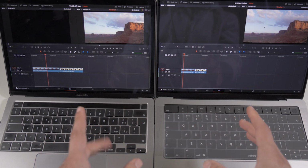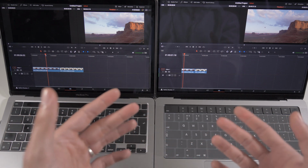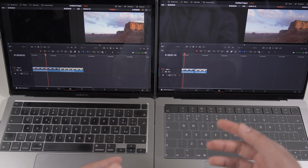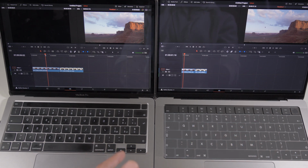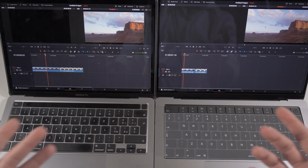I also wanted to test those files on Final Cut Pro, but I don't know how to import those kinds of files in Final Cut Pro. If you have any idea, maybe just type it down below in the comments, and I will try by myself and maybe let you know how it runs also in Final Cut Pro.